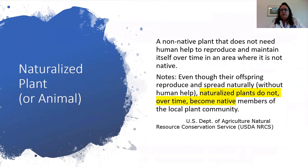So we have just a few definitions that are interesting to think about. This is from the USDA NRCS, which is a Natural Resource Conservation Service branch of the USDA. And they said a non-native plant that does not need human help to reproduce and maintain itself over time in an area where it is not native is considered naturalized. So even though their offspring reproduce and spread naturally, these plants that we're considering naturalized do not over time become native. So if it's non-native, it's always considered non-native. Next, and potentially invasive.